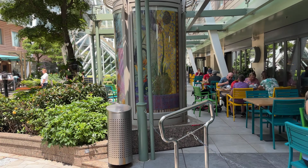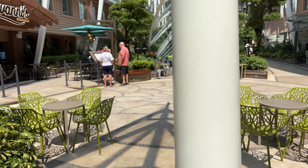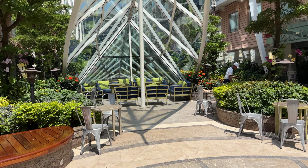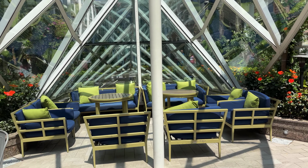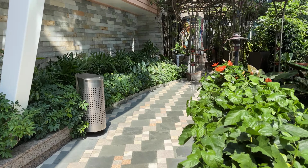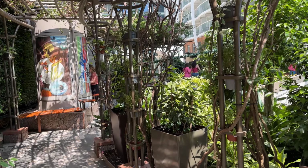Park Cafe here with outdoor seating. They have indoor seating as well. Like I said, all these plants, all flowers, these are all real. Up there. Pretty plants here growing on trellis as well.